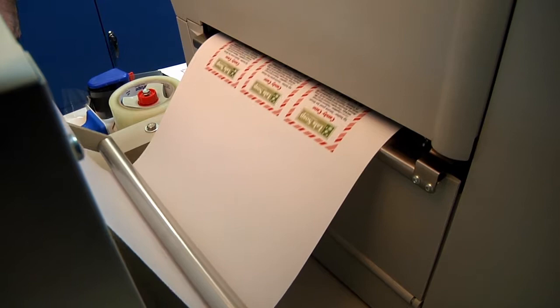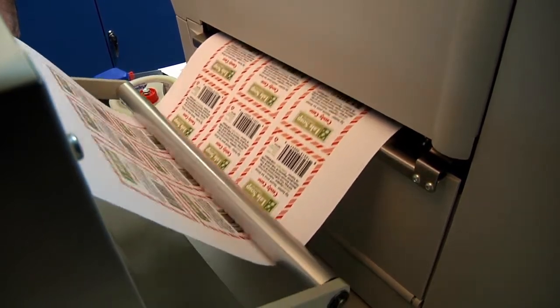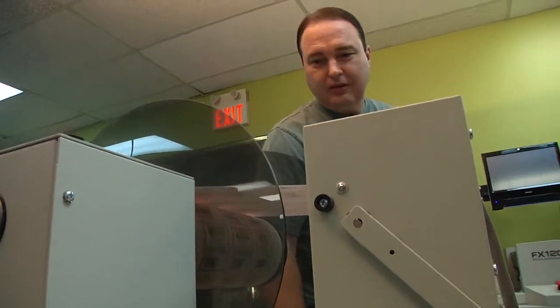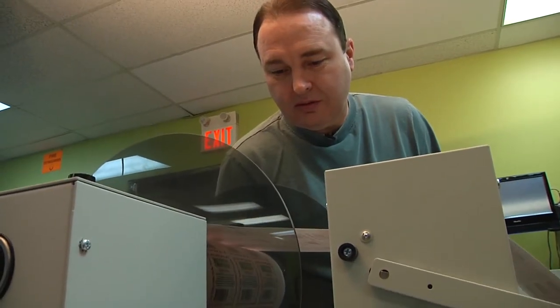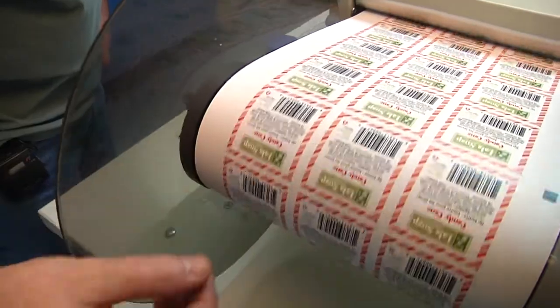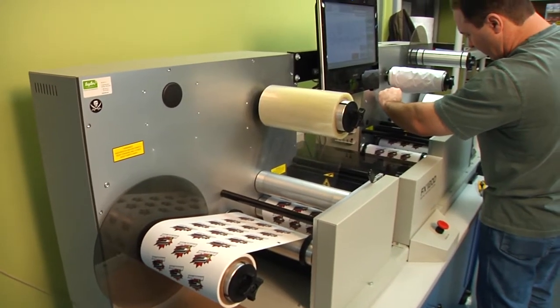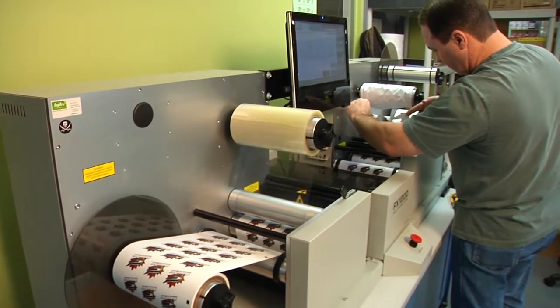So the biggest saving to us from the Primera in terms of the environment is just the fact that it uses so much less. Literally the first label out can be a good one, and when you get to the number you need to run, you hit stop and it stops. So there's no real waste at the front, there's no waste at the back. That makes sense to us.